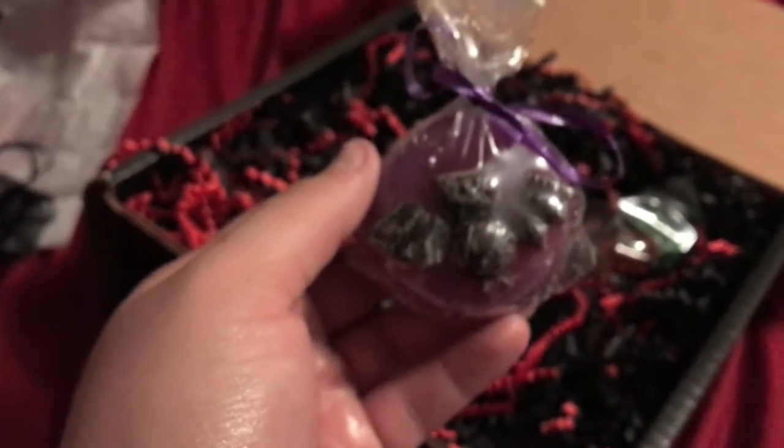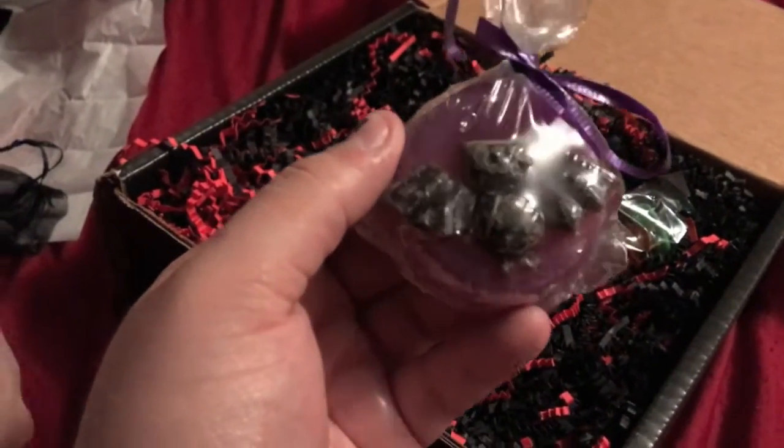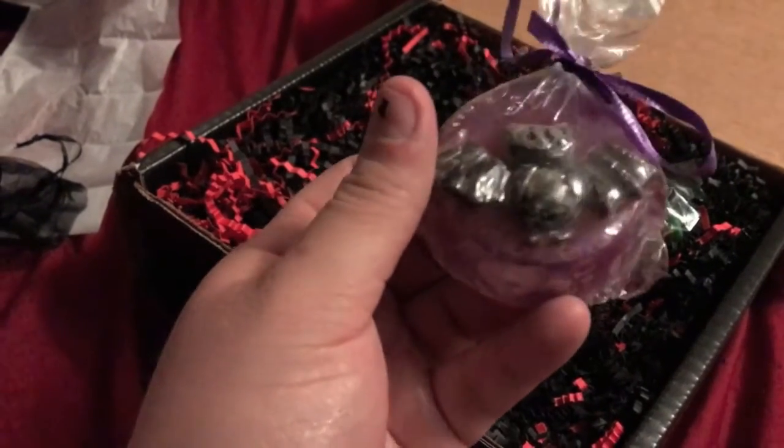I can't even read it. It's soap, guys. It's a shave soap for Glamour Ghoul Box. It is a shave soap, which is so cool. Like, check that out. It's got a freaking bat on it, guys. If that doesn't scream, hi, I'm cool, I don't know what does.